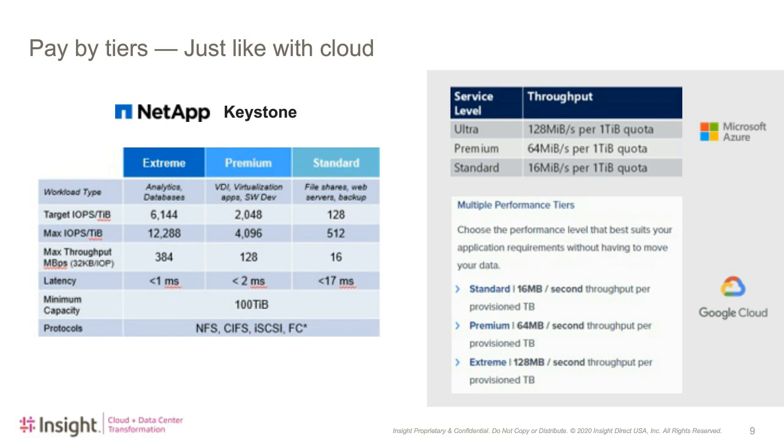You have the three models, you pick what performance, you create those service levels internally, and you provision them, and you get them. And that's a great story, both internally and from an operational perspective. Yeah, that's a great point.